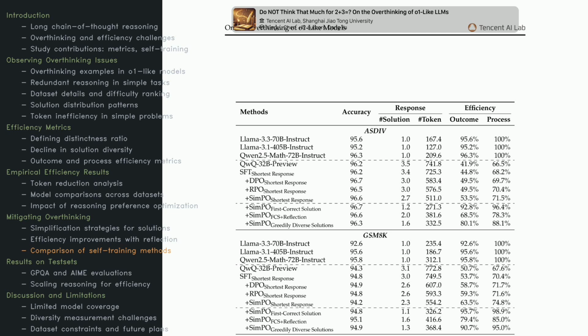Llama and Qwen vary in accuracy, token usage, and efficiency. Simple preference optimization combined with first correct solution yields high process efficiency by highlighting the first correct answer and keeping tokens low.